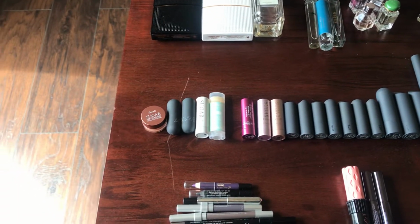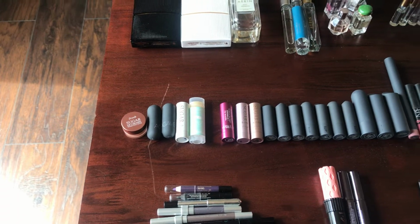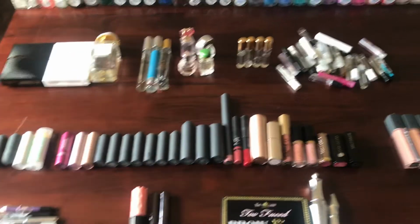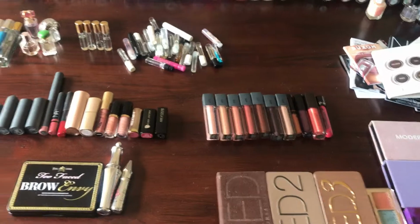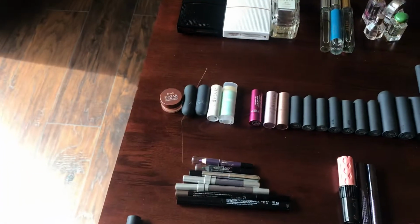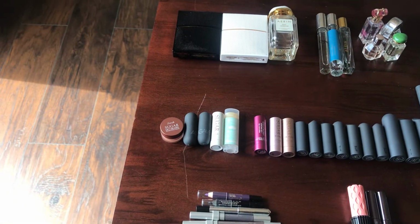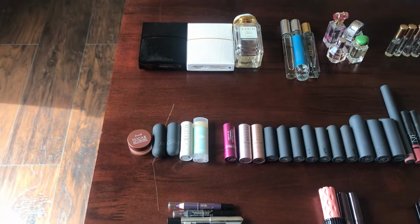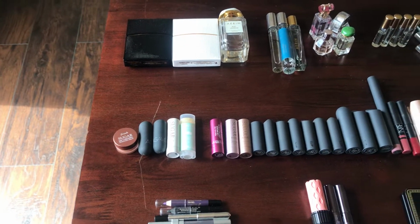categories. So I've separated them into clear balms, anything lipstick or a tinted sort of lip product, and then my glosses. So for my clear lip products, I currently have 5. Last year I did have 6, so this category has gone down.